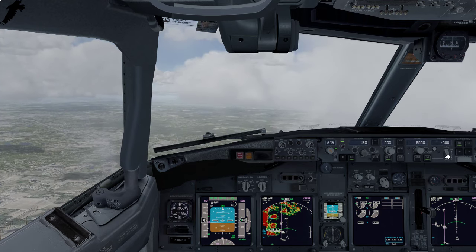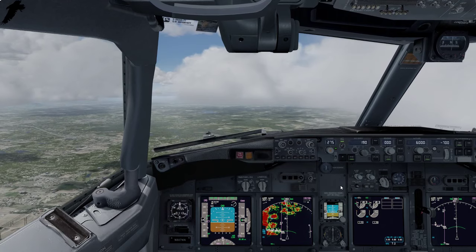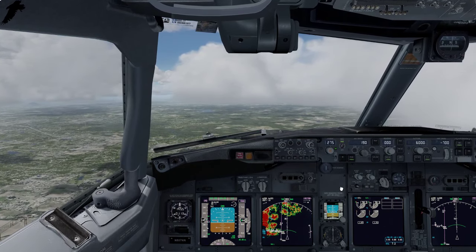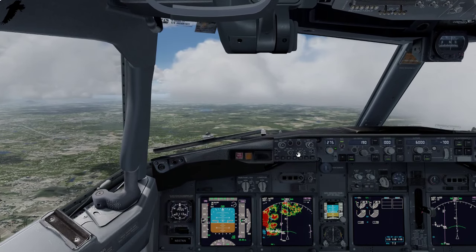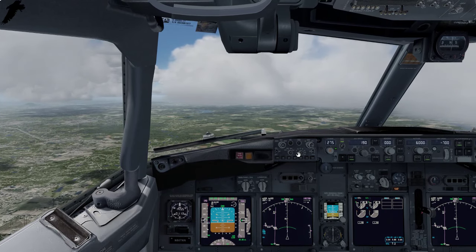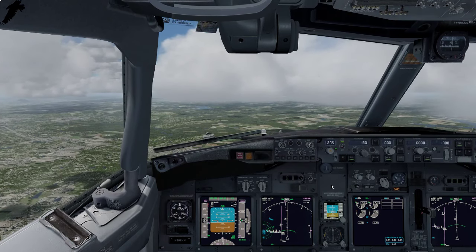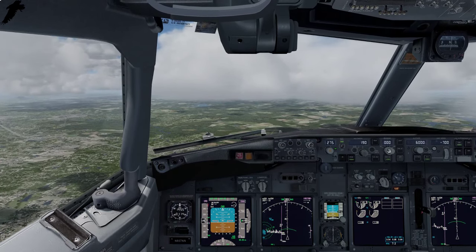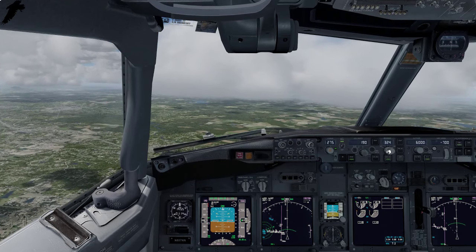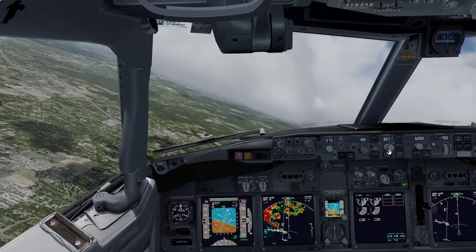Flaps 1. Flaps 1. American 1319, turn left heading 305, intercept the 27 left localizer. Left turn 305, 1319.